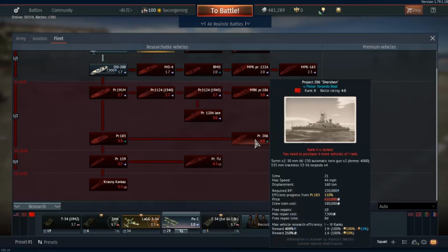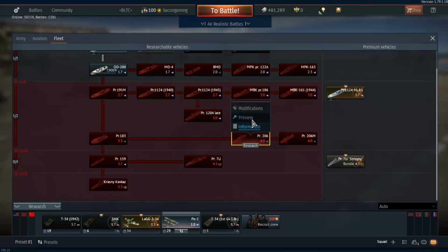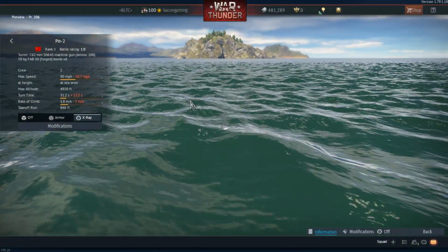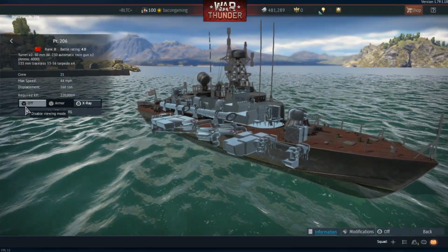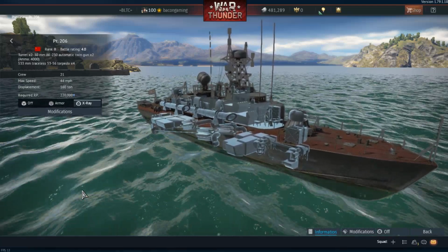We're going to move straight on to the 2 vessels that I think are the most interesting, the PR-206 and the PR-206M. So these vessels are incredibly similar, but one of them has got a major change. I'm going to look at them both though, because they are both very expensive. So this version is 220,000 RP, 44 mile an hour top speed, 21 person crew and 160 tons of weight.